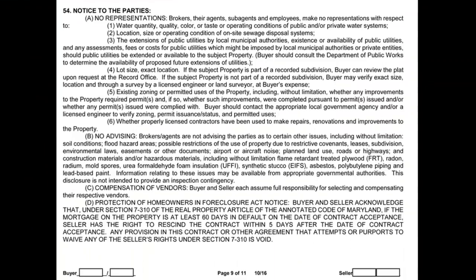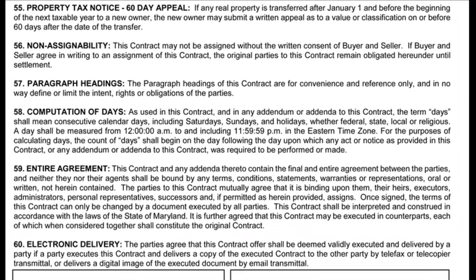Paragraph 54. Notice to the parties. This paragraph explains to all parties that the agents and brokers cannot make representations as to a number of factors regarding the property, such as water quality, availability of utilities, septic systems, lot size, or zoning. And page 10. Paragraph 55, property tax notice. This paragraph advises the buyer that they have the right to appeal the tax assessment during certain time periods.